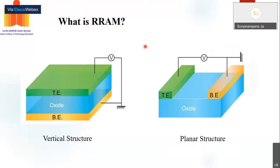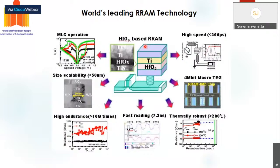This is the world's leading RRAM technology being developed by the Industrial Technology Research Institute, Taiwan. It is based on hafnium oxide. As I mentioned, the hafnium oxide is the dielectric layer, and you have a top electrode and a bottom electrode. This RRAM device based on hafnium oxide also showed excellent stability at 200 degrees centigrade. Even if you take your device above room temperature, up to 200 degrees centigrade, it performed very well.